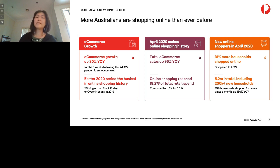What this meant is that there are more shoppers online at the moment. And as Nick mentioned before, in April alone, we saw 5.2 million households. But more importantly, over 200,000 of these are new shoppers. And what we found when we look at some of the shopping behaviors is that they're actually shopping more frequently right now. In summary, e-commerce is booming, and e-commerce is the main channel for buyers and for sellers alike. This poses a massive opportunity for small and medium businesses.